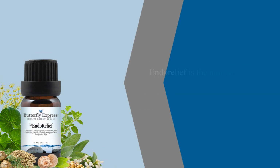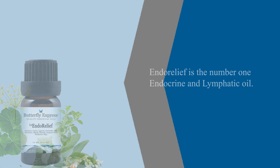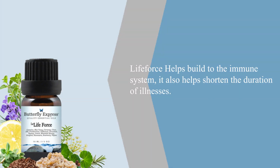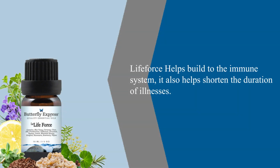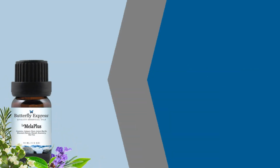Endo Relief is the number one endocrine system and lymphatic oil, so I will layer both of those on there. Another great one to use is Life Force. Life Force is known for helping to build the immune system, and it helps shorten the duration of illnesses. So it's a real great one to use with children that are constantly doing earaches. The last one I want to talk about is Mallow Plus. Mallow Plus is strongly antiseptic. It prevents the growth of bacteria, fungus, and any infectious agent.